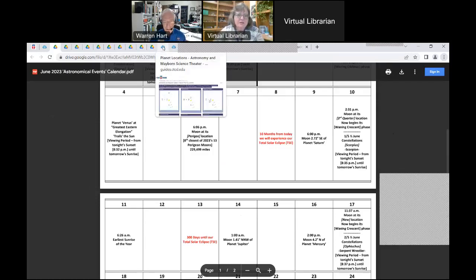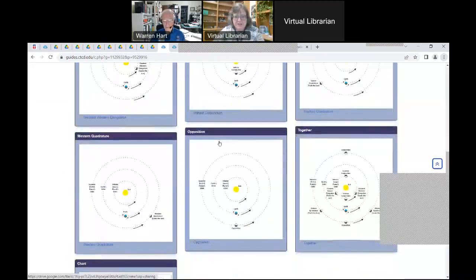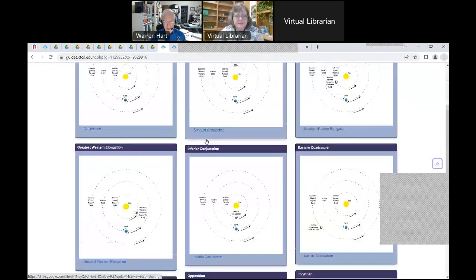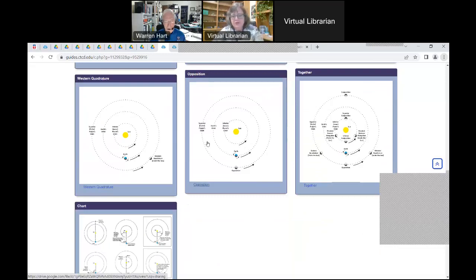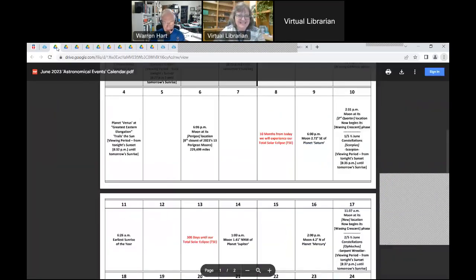Well, now, that's also a new page that you added in the LibGuide, planet locations. Right. And those are a total of 8 of them. So there's the first 3. There's the second 3, and then there are 2 totals. That's why you've got more than 8. That's all right. So anyway, as time goes on, we will reference whatever position a planet, either Mercury, Venus, inner planet, or Mars, Jupiter, Saturn, Uranus, outer planet, is in, where it would be, and help you to understand and figure out, will we be able to see it or not at all? So that's the whole purpose for you.